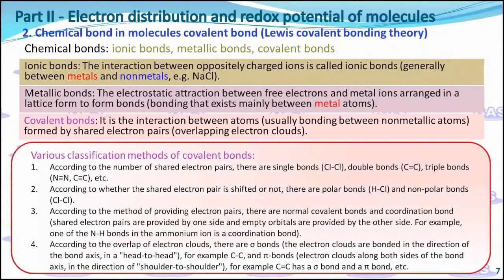First, according to the number of shared electron pairs, there are single bonds, double bonds, and triple bonds. Second, according to whether the shared electron pair is shifted or not, there are polar bonds and nonpolar bonds. Third, according to the method of providing electron pairs, there are normal covalent bonds and coordination bonds. Shared electron pairs are provided by one party and empty orbitals are provided by the other party. For example, one of the nitrogen-hydrogen bonds in the ammonium ion is a coordination bond.